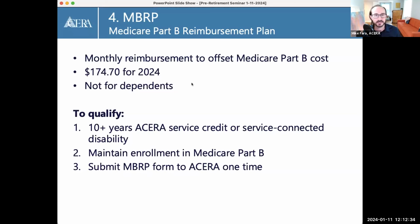Currently, there are different levels based on income. The lowest cost for any member to pay to Medicare is $174.70 for 2024. Well, Acera has created this Medicare Part B reimbursement plan, and we will reimburse the cost of that for you. All you need to do is fill out our enrollment form one time and maintain enrollment in Medicare Part B, and you will start seeing $174.70 show up in your Acera retirement check. You have to have at least 10 years of Acera service credit to qualify for this.